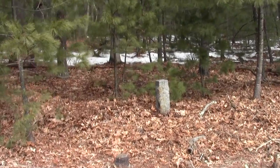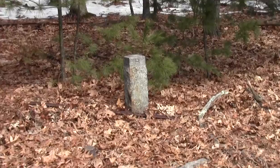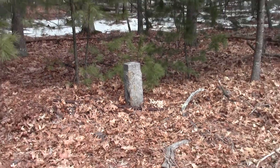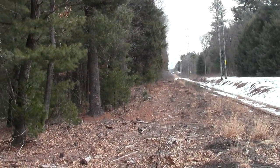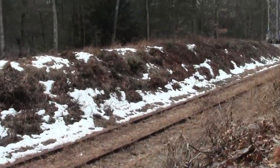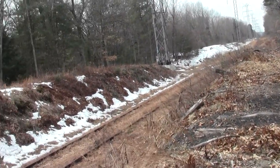Looks like we got an old boundary marker with faintly legible H's in it. Zinni spotted the C. And that's our way into town. Waltham, Boston, what have you. And here's our way towards Northampton.